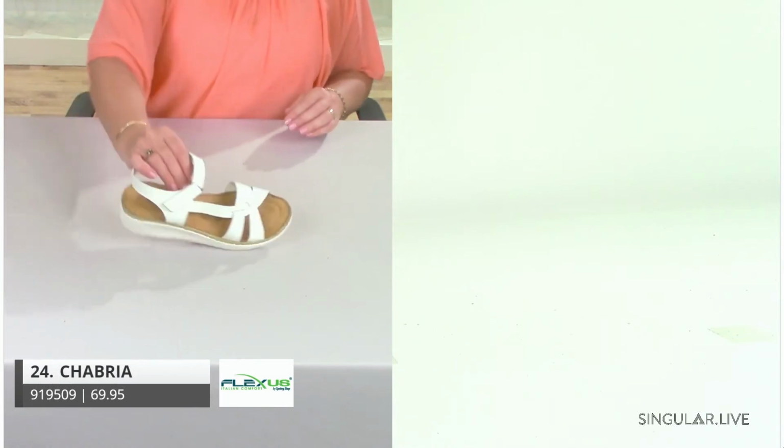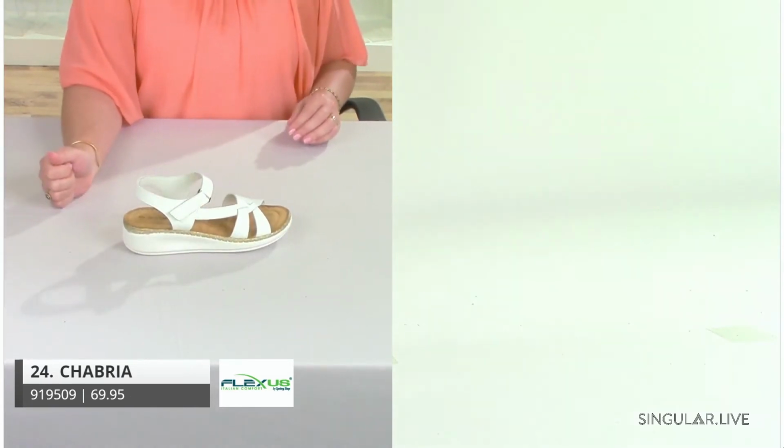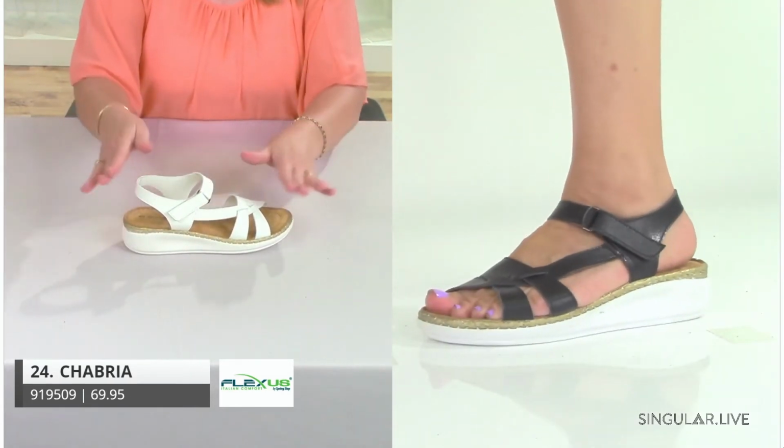Going to take that same exact construction that I just described to you, and now we're going to give her a back strap.